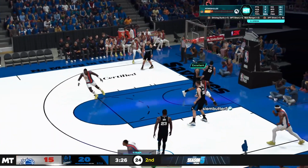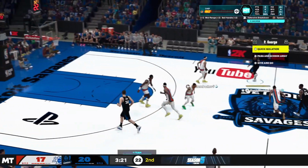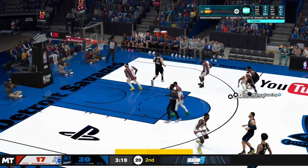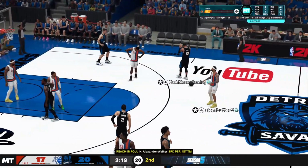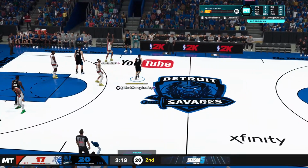Wiggins trying. Oh, wow, what a great move inside. That is incredible. And what a powerful player Wiggins can be. Dunks like this remind you of that elite level athleticism.